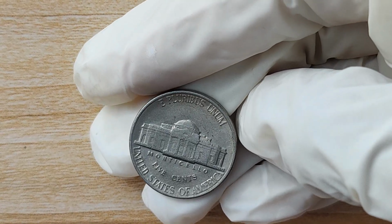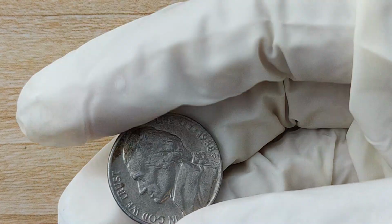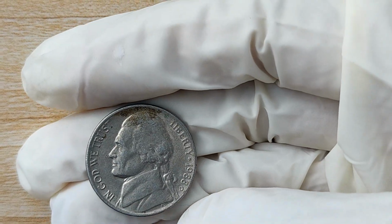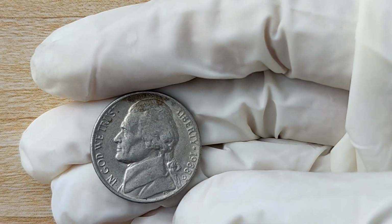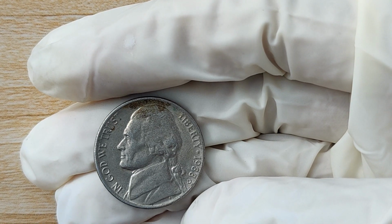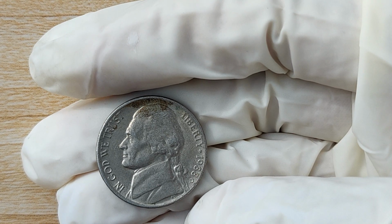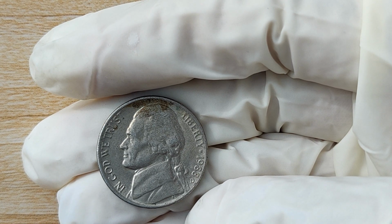Just imagine, flipping through your spare change and realizing you've been carrying a fortune in your pocket this whole time. So, what are you waiting for? Go check your piggy banks, dig through your coin jars, and start hunting for that 1988 D Jefferson nickel. You never know, you might be sitting on a $12 million treasure.